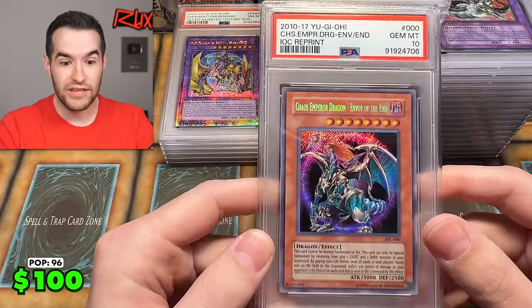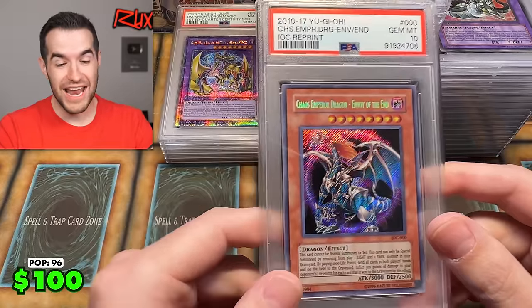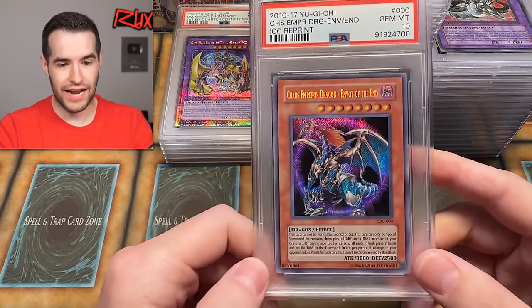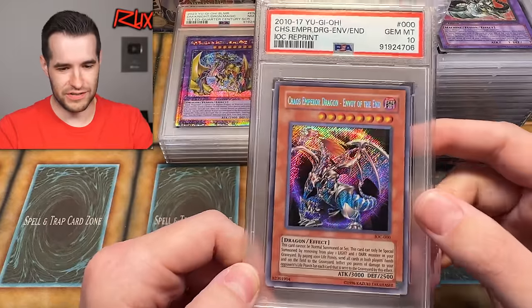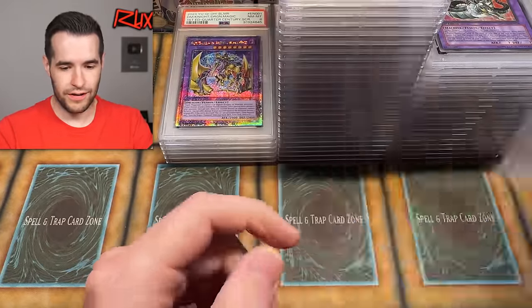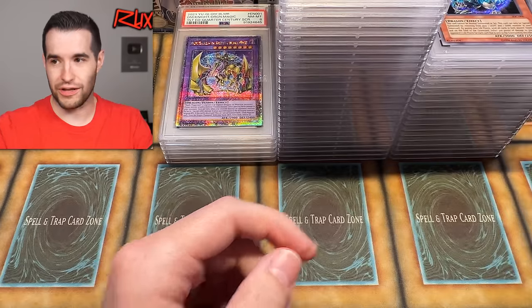A 2017 reprint 10. I never get these. Maybe the secret rares are a little easier. Chaos Emperor Dragon. I think we did pull this one too. I can't remember anymore what we pulled because sometimes I get them from collections and stuff, but we pulled this many times, and that is a really sweet card. Chaos Emperor Dragon, PSA 10, really nice.